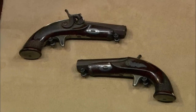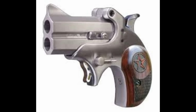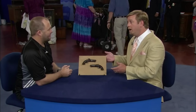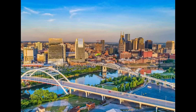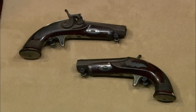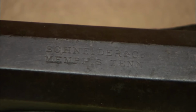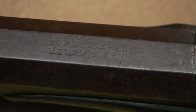You're kidding. No, serious. It's not just a pair of pistols, it's a rare piece of Southern history with a unique story. A guest brought in 2 Derringer-style pistols to an appraiser for evaluation. The appraiser explained that while they resembled Derringers, they were actually Southern-made knockoffs. The guns were marked Schneider & Co., Memphis, Tennessee, though it is believed they were made in Nashville by Frank Bitterlich. Unique features like the flat grip and spur trigger made the pair stand out. Both pistols were in good condition, fully complete and functional, though the appraiser advised against using them.